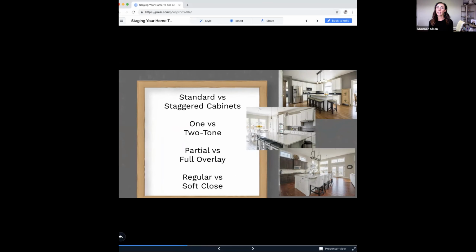And then also on your kitchen cabinets. So standard cabinets, which you can see in this top photo, is just meaning that you have the straight lines across. Or do you like staggered cabinets? So if you are replacing your cabinets and doing updates, obviously it takes more money and labor to do the staggered cabinets. Plus on these staggered cabinets that I have in the middle here, they actually have that crown molding wrap on top too, which even accentuates it more with the staggered cabinets. More than likely, if you're purchasing a home, you're going to see more staggered cabinets in the newer homes.